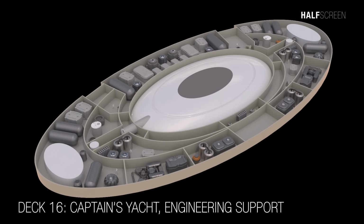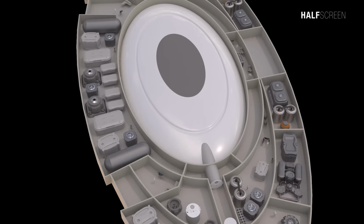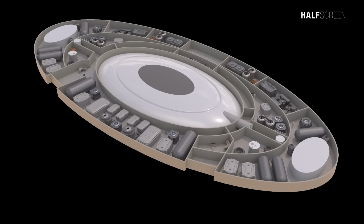Lastly, we reach Deck 16, the final deck on the ship. On this deck you will find the captain's yacht entry airlock, which serves as the access point for the captain's personal yacht. In addition, there is monitoring equipment dedicated to the saucer deflector.